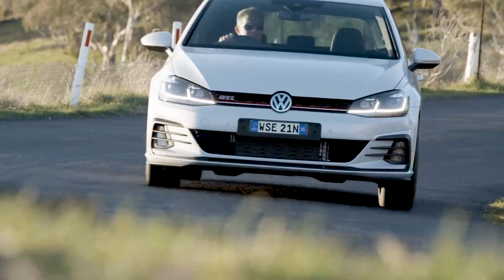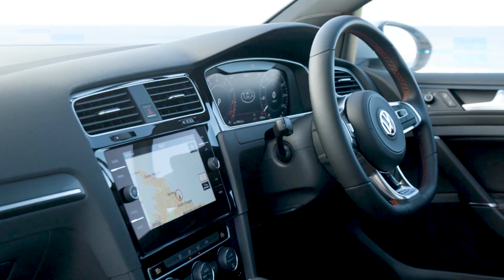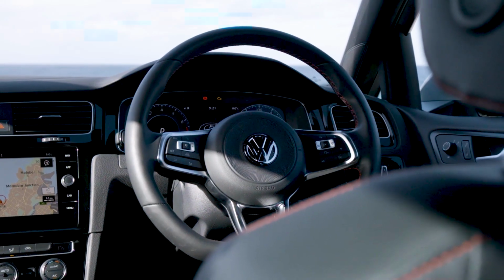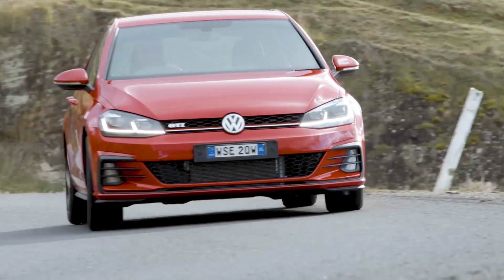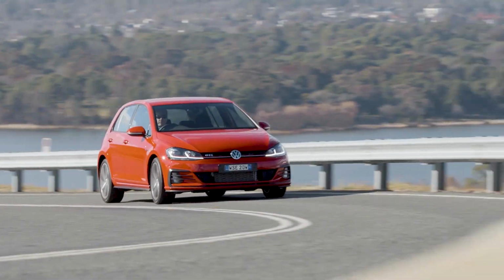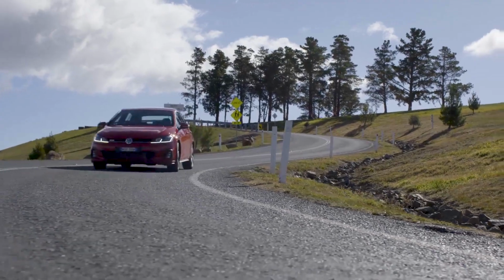But it has provided Volkswagen with the opportunity to add a few more toys into the mix. The cool Active Info Display dash, for example, can be optioned in the GTI and is standard in the Performance One, while both cars benefit from improved driver aids, like a revised high and low speed AEB system that's been honed at grown-up speeds on the autobahns of Germany.